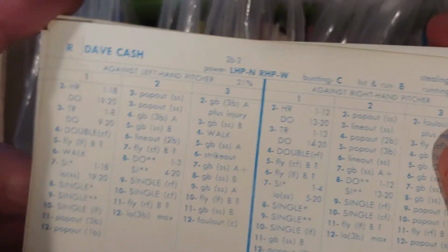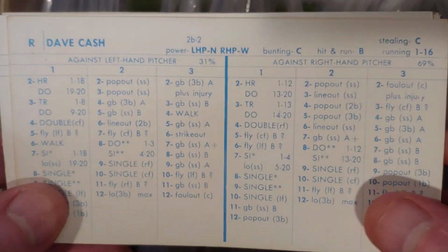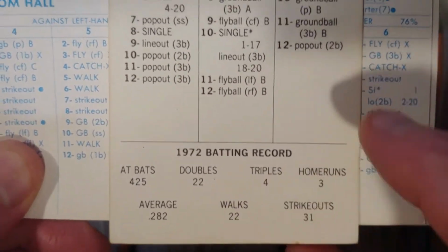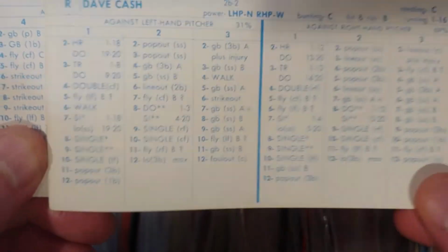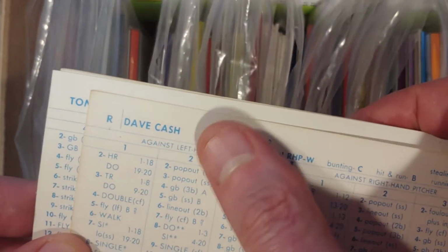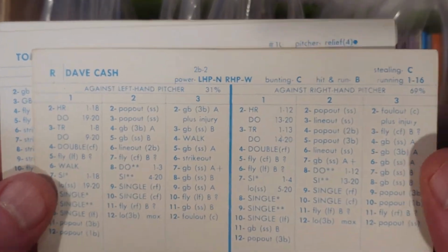But here's '72 Cash, and this is not good enough. No, I want a .300 hitter. I mean, this is .282. That's not bad, of course, but I want him to hit .300 for me. You know, he'll have to be a star for this expansion team, not just another guy.